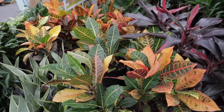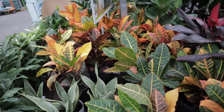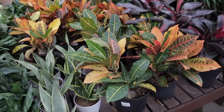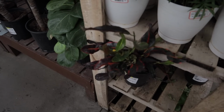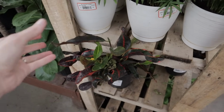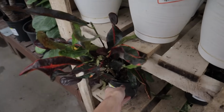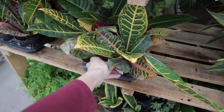$16.98, but you do see them year round, especially at the big box shops. When I first started collecting, it was one of the plants that first caught my eye, because how can it not? Look at the beautiful foliage. And there are usually a few different varieties of crotons that you'll see at big box shops. This one's $12.98. I'll pull it out so you can have a better look. And here's some smaller ones.